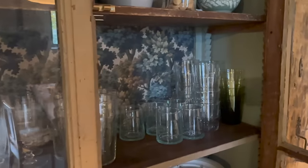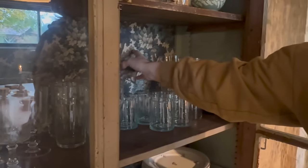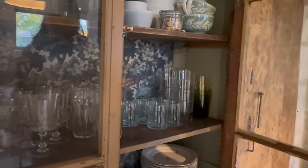Amandine found this cabinet at an online brocante and she wallpapered the backboard of it using scraps from the wallpaper she used in the mezzanine that we'll visit later in this video.